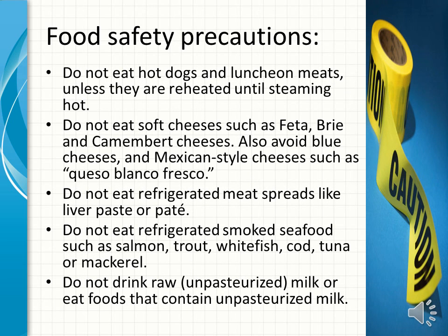Also take the following precautions. Do not eat hot dogs and luncheon meats unless they are reheated until steaming hot. Do not eat soft cheese. Do not eat refrigerated meat spreads. Do not eat refrigerated smoked seafood such as salmon, trout, whitefish, cod, tuna, or mackerel. Do not drink raw, unpasteurized milk.